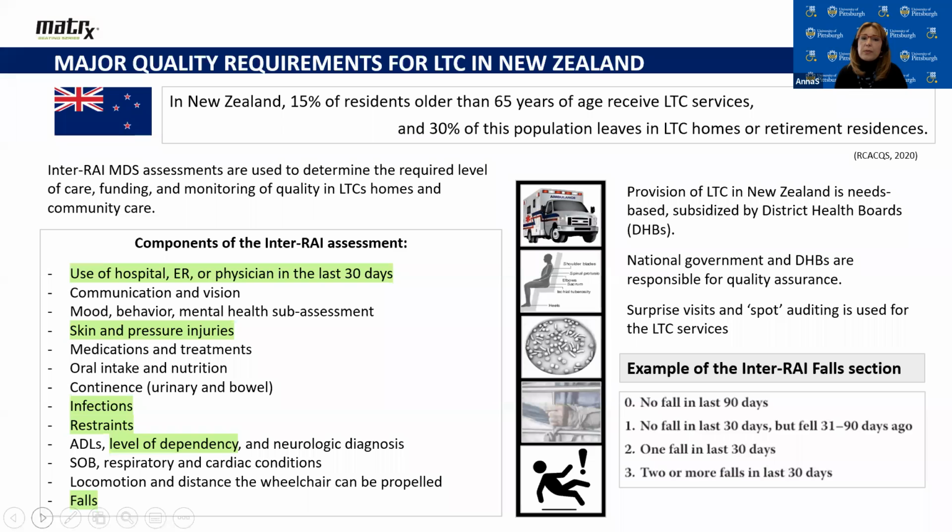So if we take a look at statistics in New Zealand and the healthcare organization there, it is estimated that 15% of residents receive long-term care services. These are seniors 65 years of age or older, and 30% of the population actually receives these long-term care services at home. They also use the interRAI MDS assessments, and the trackable metrics range. The latest ones, we know, are that the majority of metrics tracked in New Zealand are hospitalizations, pressure injuries, infections, restraints, and falls. And this is very much reflected in the interRAI assessments that are performed by the coordinators in home care environments.